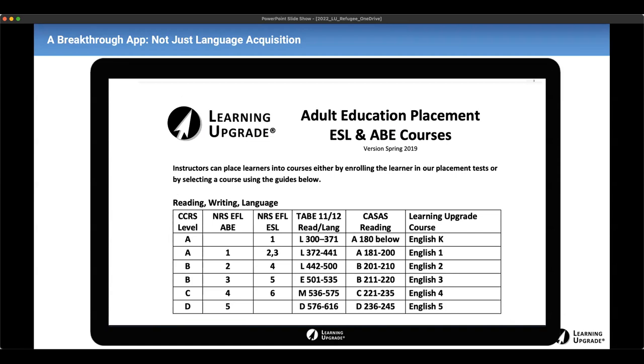And the placement table is just going to give you their current or goal for Table 11, 12, CASAS, NRS, and then you can see how it aligns to the Learning Upgrade course. And that's important, especially after that pretest. They take a placement, they get enrolled in English Upgrade 3. Well, what does that mean?